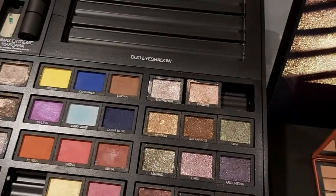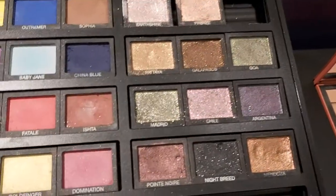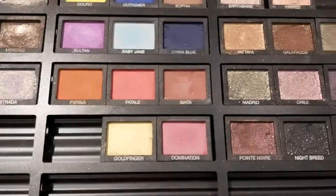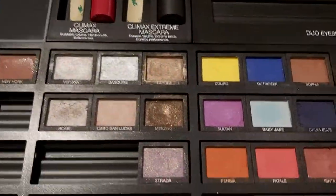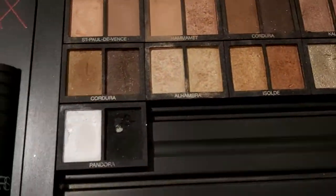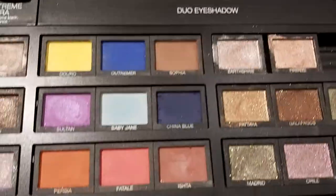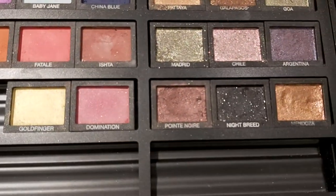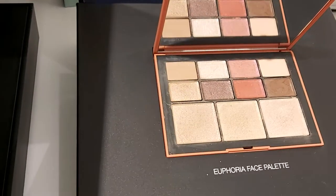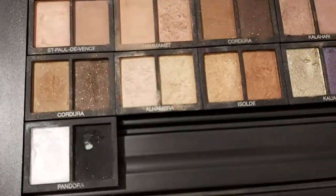Excuse me, I like these eyeshadows. Can you only buy one? Singles, yes. So these ones here are all singles, and these top ones are duos. Normally, we have so much more. And how much do they cost? The singles are £16 or £17, and the duos are £25.